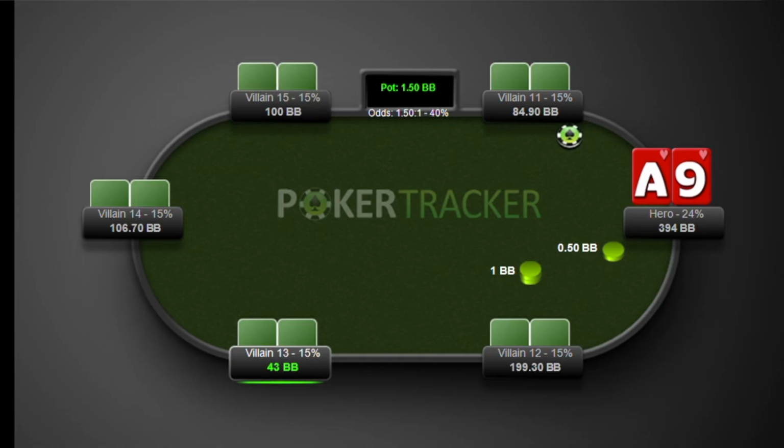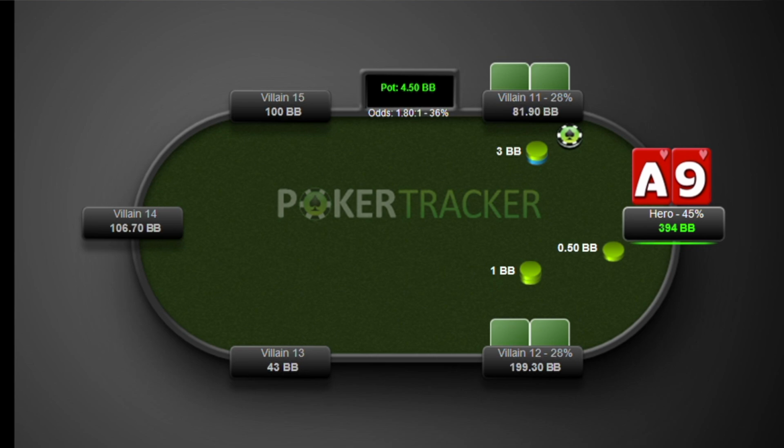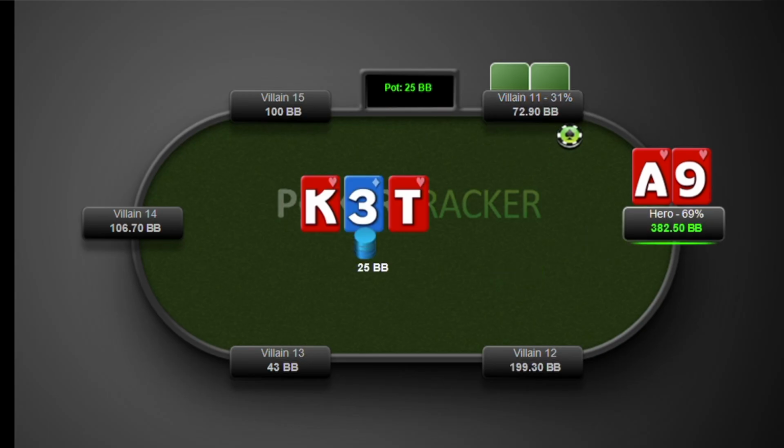There's another interesting shove in this next hand. Let's see if you would have done the same. So this time button opens to 3x. We have ace-9 suited in the small blind. We can raise, or we can even just call, which I was surprised to see. We get called, and we flop pretty well with 2 hearts. We can definitely go for a c-bet, and we get called.